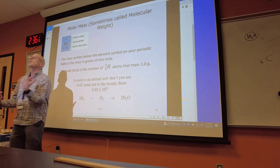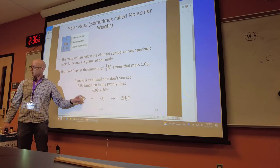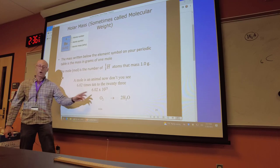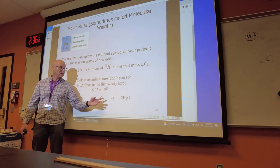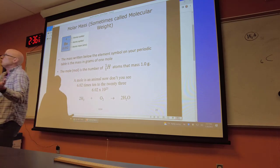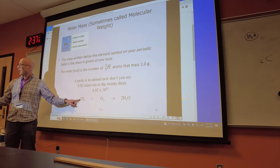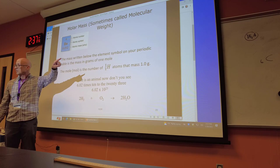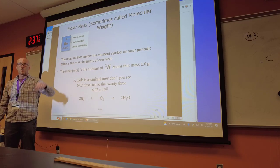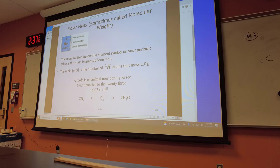Now it might feel more comforting to say two of these molecules, like literally two, and one O2 would combine to make two actual water molecules. And that's great, but I can't do anything with that on a scale. Like, I can't weigh that out. But if I do two moles, I could weigh it because I could use the atomic weight up there to figure it out. That's where this weight thing comes into play and why we work in moles. Okay?